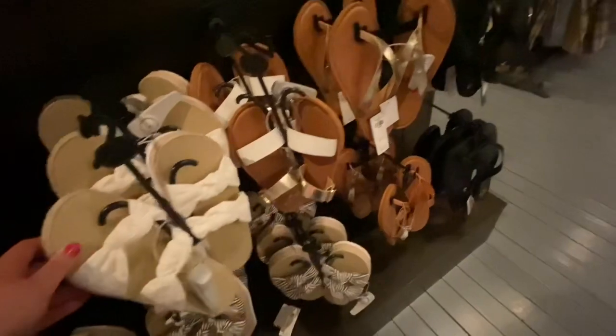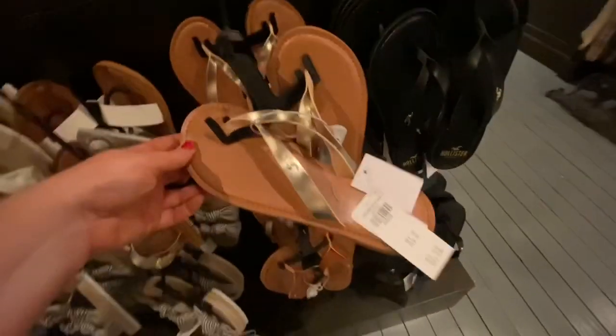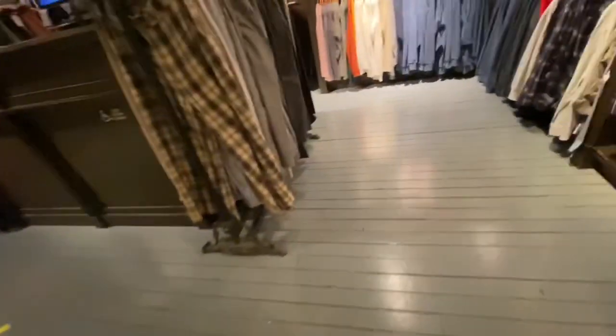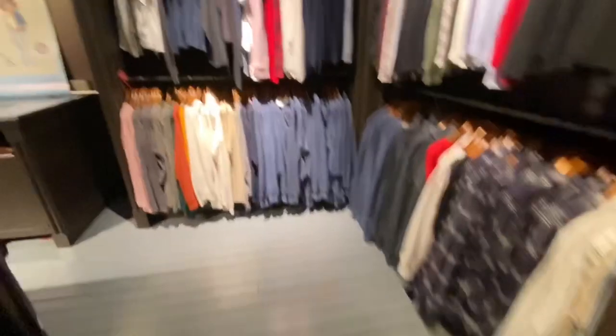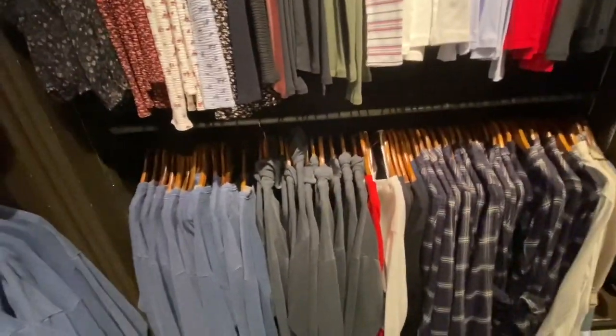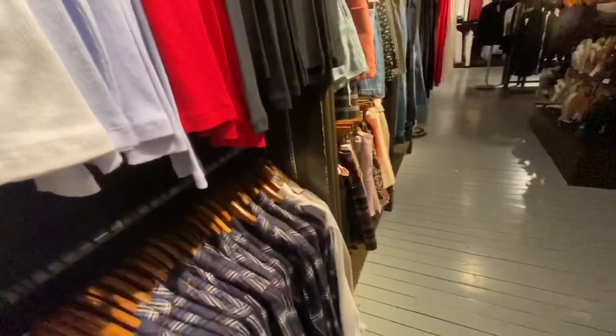But all of the employees were wearing a mask and they had arrows on the floor. They had one way in and one way out. Used to, you could go in and out the same way. So they have all of these shirts on clearance.